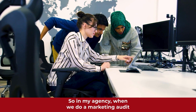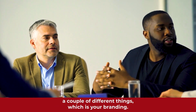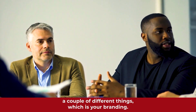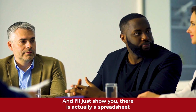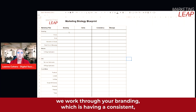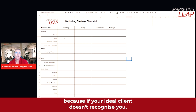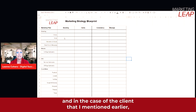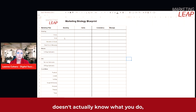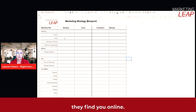So in my agency, when we do a marketing audit or a brand audit, we do it based on a couple of different things, which is your branding. And I'll just show you, there is actually a spreadsheet that we use where we work through your branding, which is having a consistent, congruent brand presence, which is essential, because if your ideal client doesn't recognize you, and in the case of the client that I mentioned earlier, doesn't actually know what you do, it's not going to have any impact regardless of where they find you online.